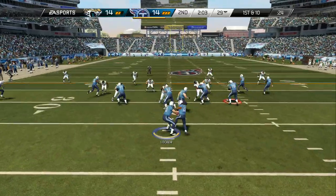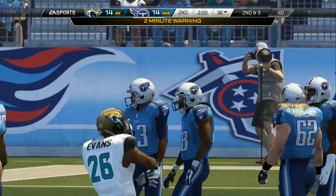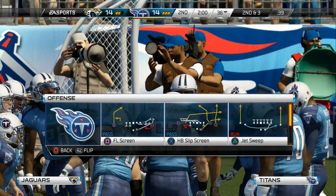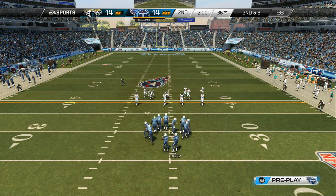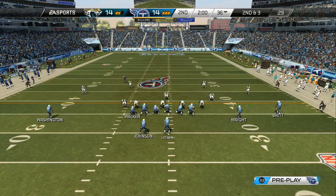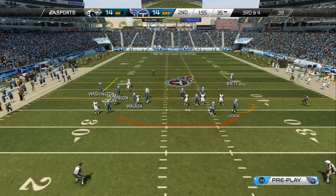This will probably be the last play before the two-minute warning. Two-minute warning. When you're going against a really athletic defense, there's nothing like reverses and the counter run game, because they see it, they go, and you counter it, and that's why it works to perfection. Chris Johnson lined up in the backfield. Second down, three to go. Swallowed up behind the line of scrimmage.